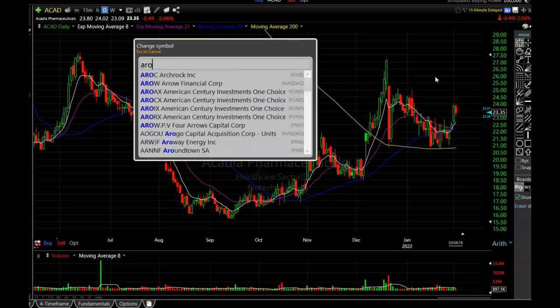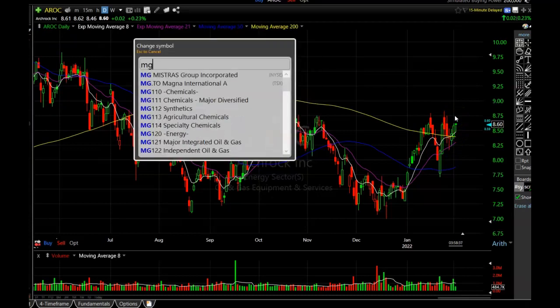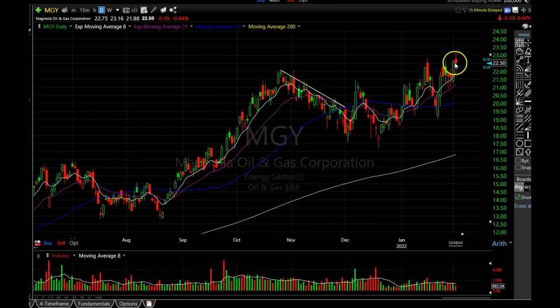Next one is AROC. AROC, looking like it is trying to break above this high right around 875, but certainly winding up and starting to really get tight right here. So a breakout could be nice on this one. Next one is MGY. Another one in that sector, pretty much breaking out to a new 52-week high. Tucked its head back in today, but still, it looks like it is really starting to build towards, I should say, continuing this uptrend.